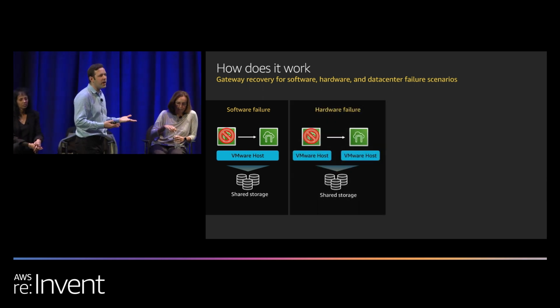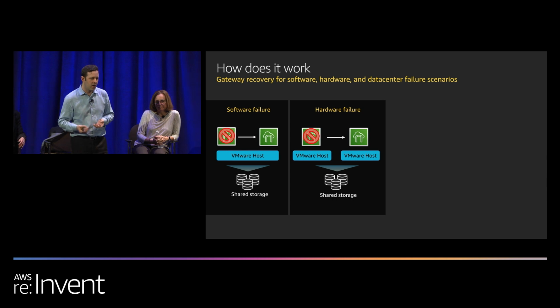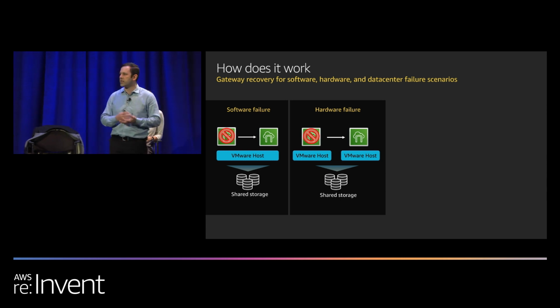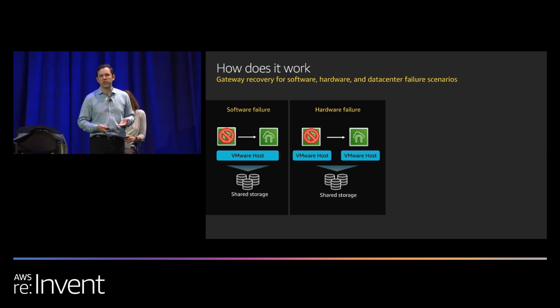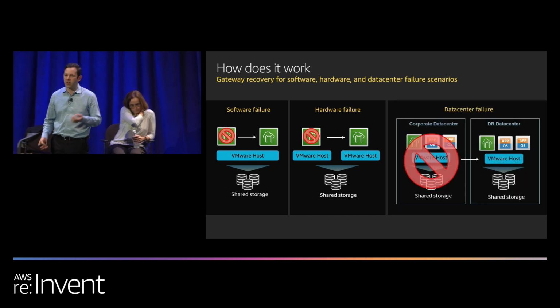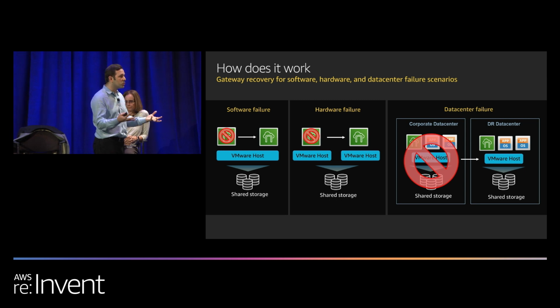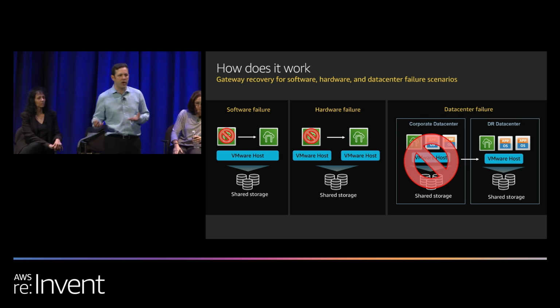In the case where it's a hardware, hypervisor, or network error, it's going to probably switch over to a different host. Also does that seamlessly, connecting to the same shared storage. And so you still keep your local cache, same network address, all within VMware HA, and you can continue access to the storage gateway. And then for customers who deploy with a spanned cluster between their regular data center and their DR data center, that means that the applications that access storage gateway can continue that access in a disaster recovery situation, as they would in your regular data center.